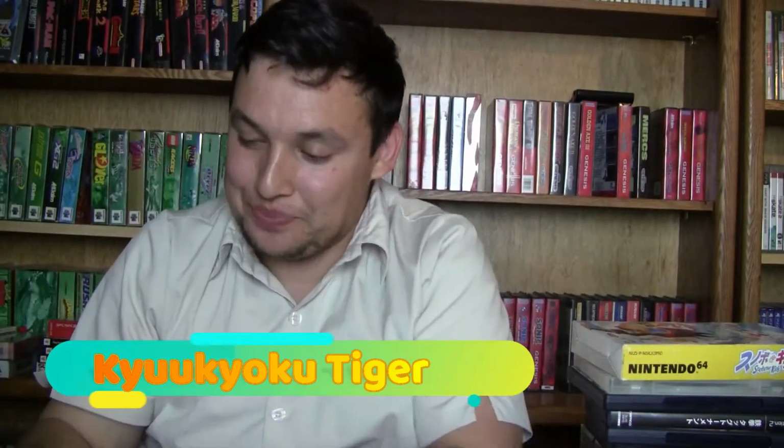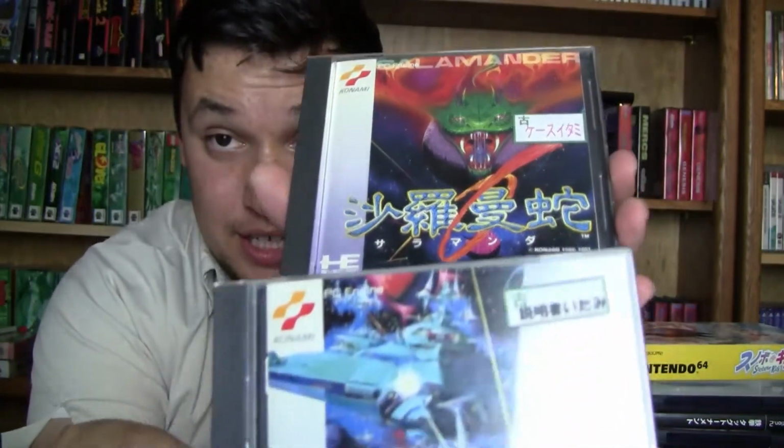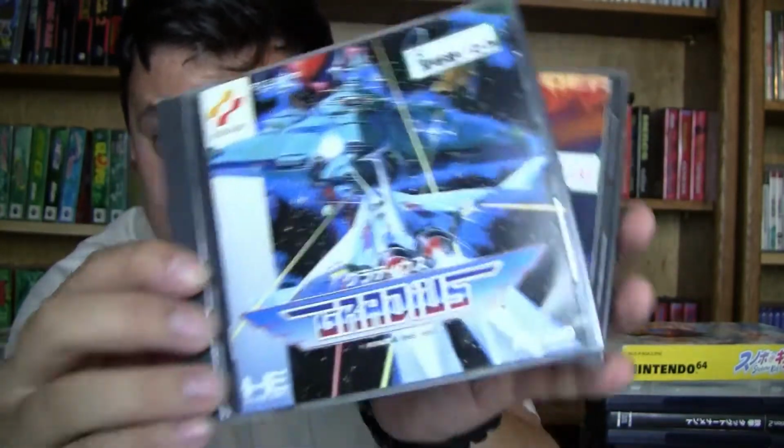What you gonna do? And these last two games were made when Konami was ruling the shmup scene. Now, they suck. And that is Gradius and Salamander, also known as Life Force in America. For the PC Engine, I paid about 2,500 yen for each. And I thought it was a pretty good price, so I definitely snatched those up. Very happy to add some shmups to the PC Engine collection.